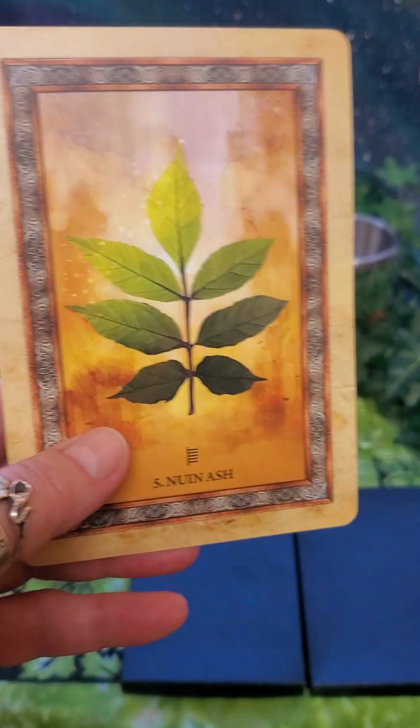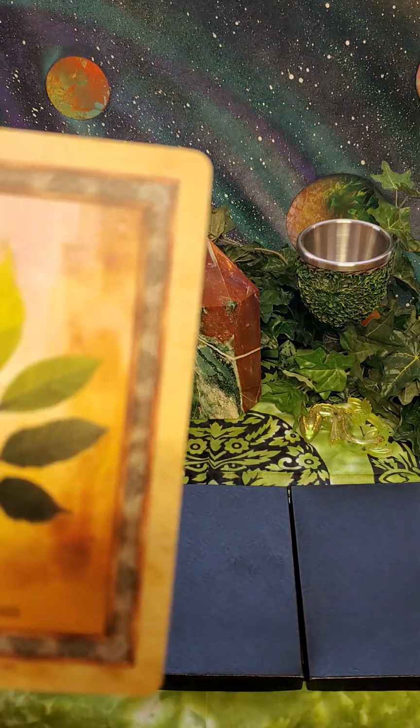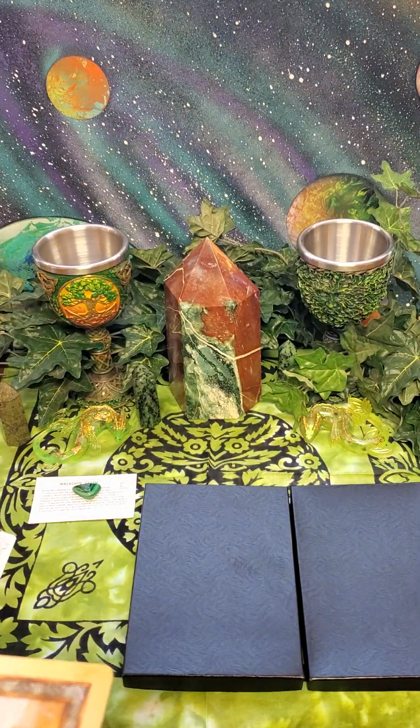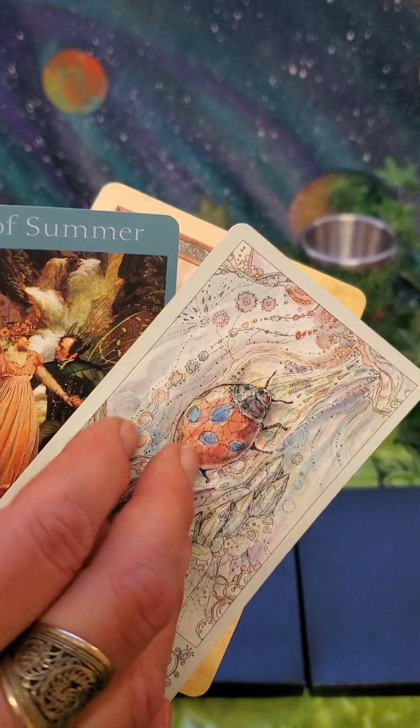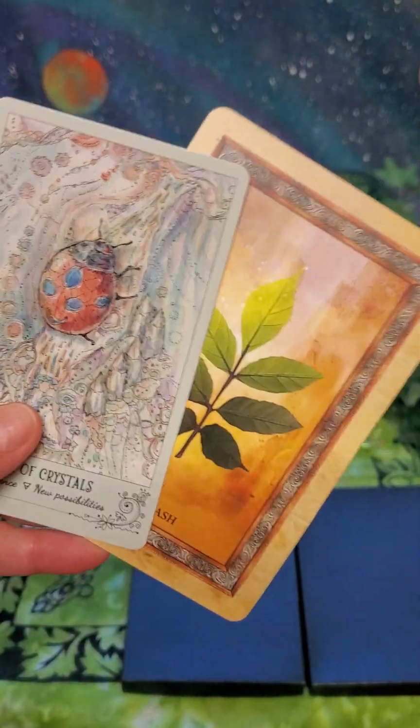And it says as above, so below. Well, the thing with that is, what I was just saying about these other cards, you have to do the work. You have to take that first step forward. You have to meet halfway. And as above, so below, same thing.